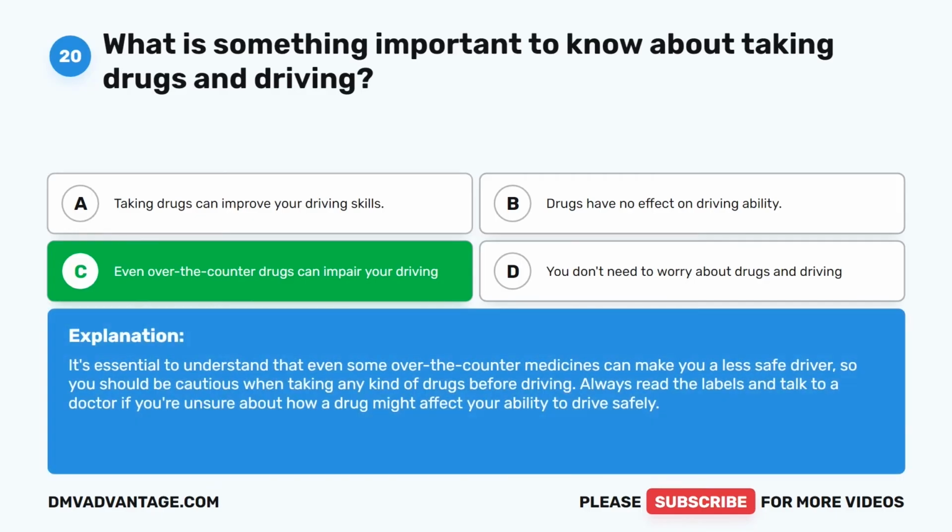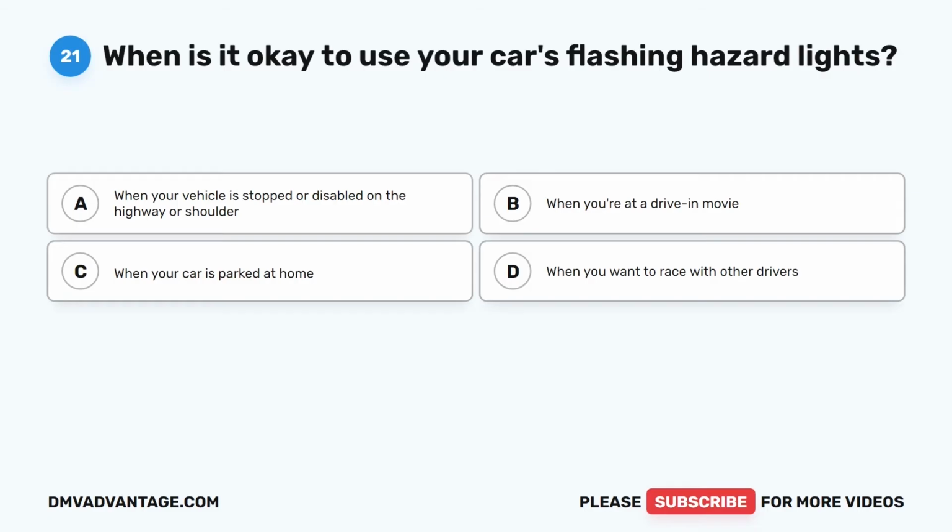It's essential to understand that even some over-the-counter medicines can make you a less safe driver, so you should be cautious when taking any kind of drugs before driving. Always read the labels and talk to a doctor if you're unsure about how a drug might affect your ability to drive safely.